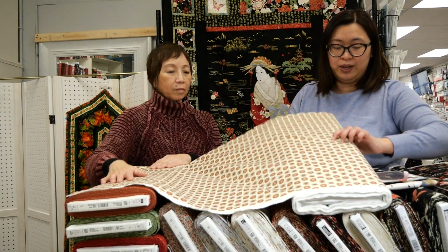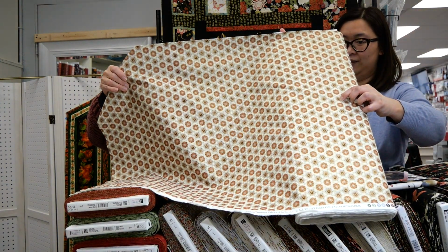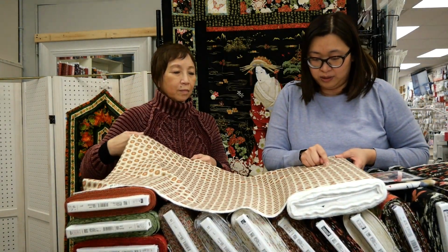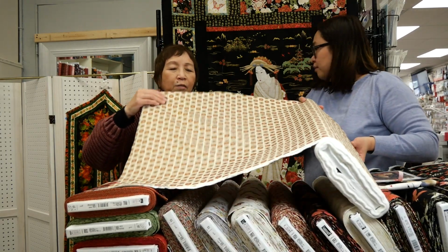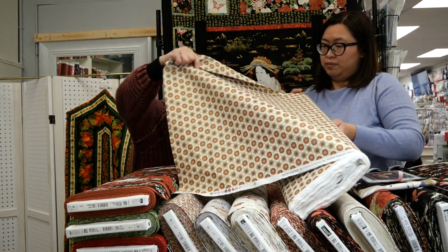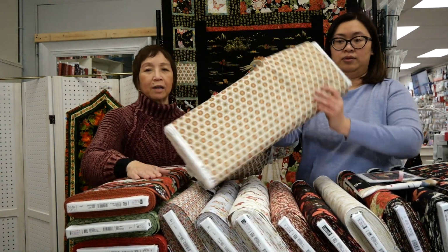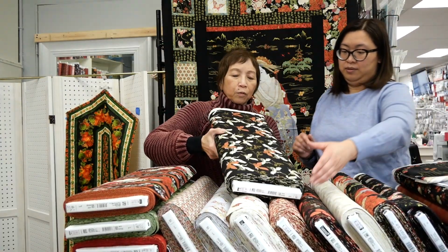I mean, look at how small it gets, and even the metallic line is still so fine in all these little flowers in the center here. And even though it's vertical and horizontal, it's an all-over print. Right. I don't think you can go wrong either way in terms of how you cut it. You'll be fine.